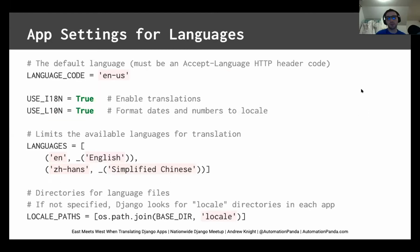So some more settings we can or should add. First of all would be that language code. The language code sets the default language, and it must be in the accept language HTTP header code formats. So for my application, I wanted American English to be the default language. And so the language code for that is lowercase en-us. If you're not sure what your language codes are, you can always just search accept language HTTP header code. I think you'll probably land on a Wikipedia page that has a whole bunch of them.